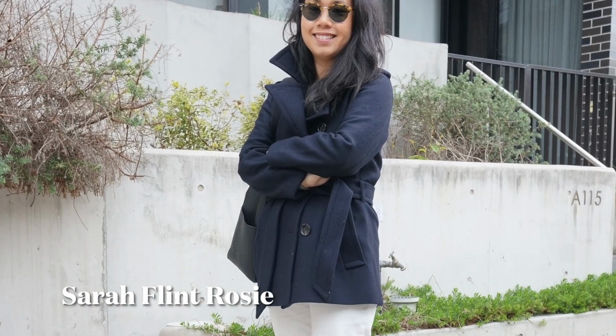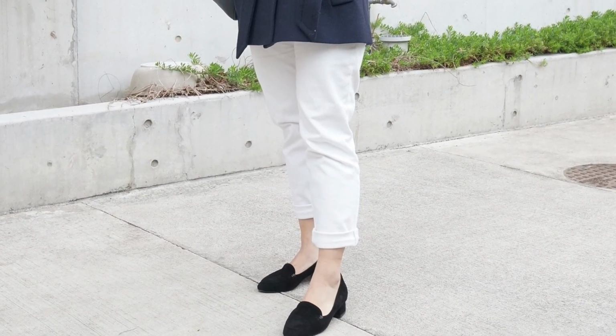So before adding the Gucci loafers to my wardrobe, I was heavily reliant on another pair of black loafers, and it was these, the Sarah Flint Rosy loafer. And I have to admit that since adding the Gucci loafers to my wardrobe, I haven't really reached for these as much, which just goes to show that you probably only need one pair of black loafers, and if you buy them well, then you'll just be wearing that style forever.